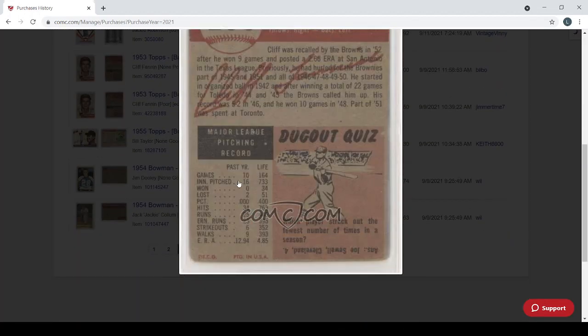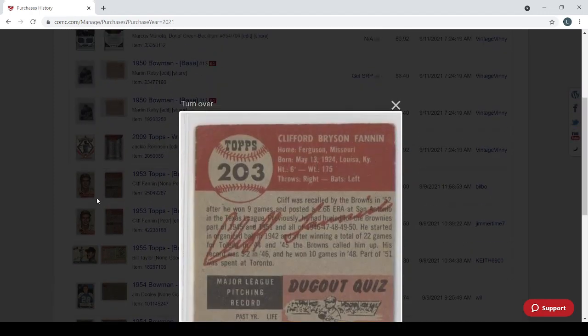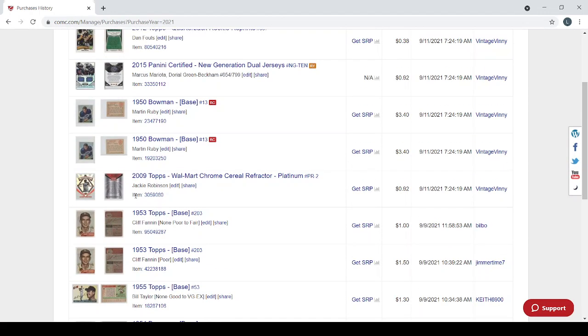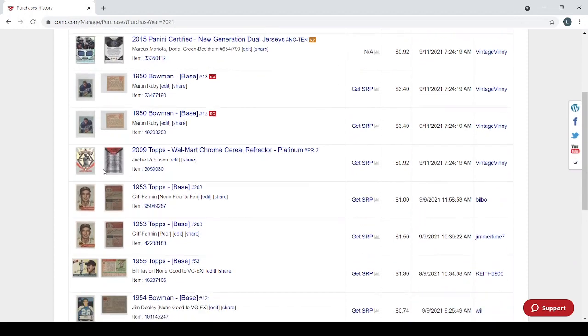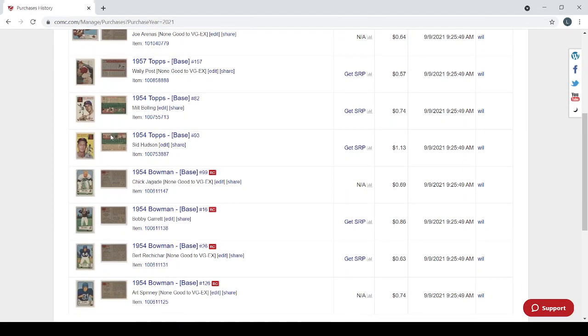So I paid $1 for that. That is going to go for $2. $1 for that. That's going to go in a $2 box. So basically, it just kind of depends. All this vintage stuff here, I'm going to have sent to me.